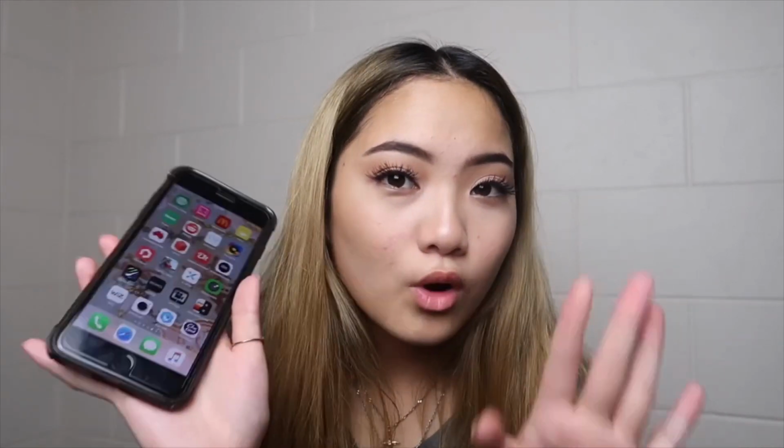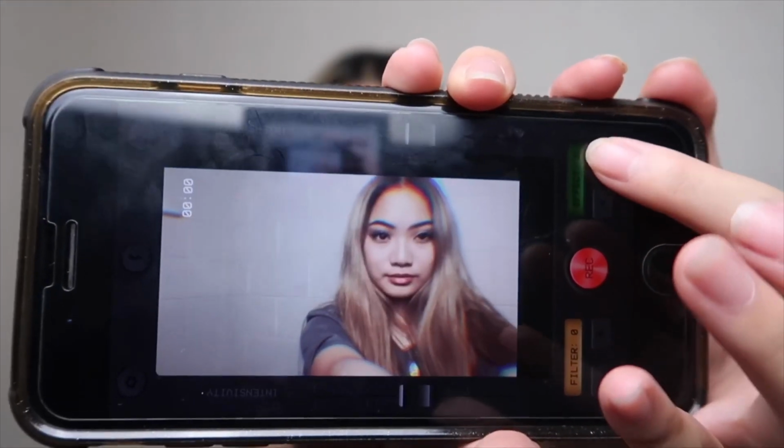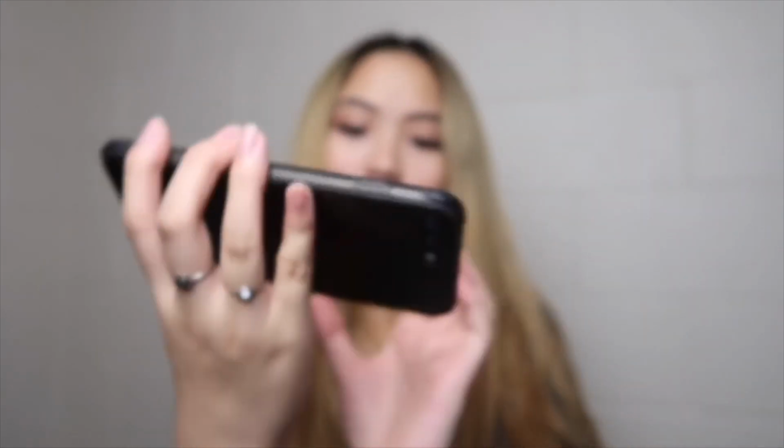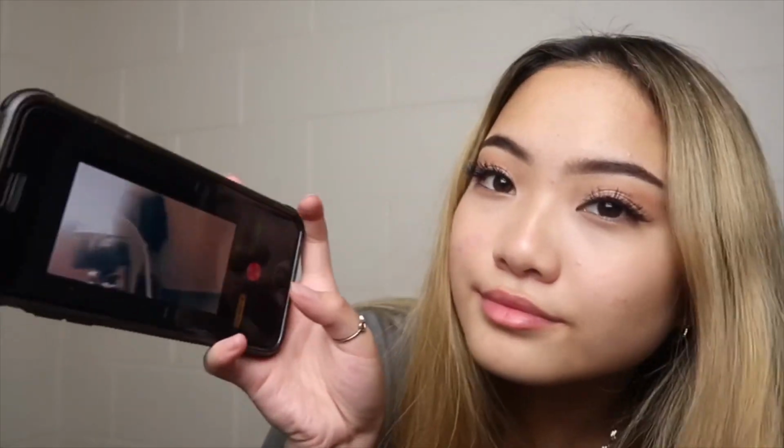So then the last one that I'm gonna talk about today is VHS Video Cam, and this is self-explanatory. VHS, it has many filters, effects, like there's this one, that's that one, and then you can change the effect. I'll show you. What the hell? Look, it changes the effect. You can change effects and you can change filters. And then you film with this and then you save it. You can turn on the flash. You can flip it.